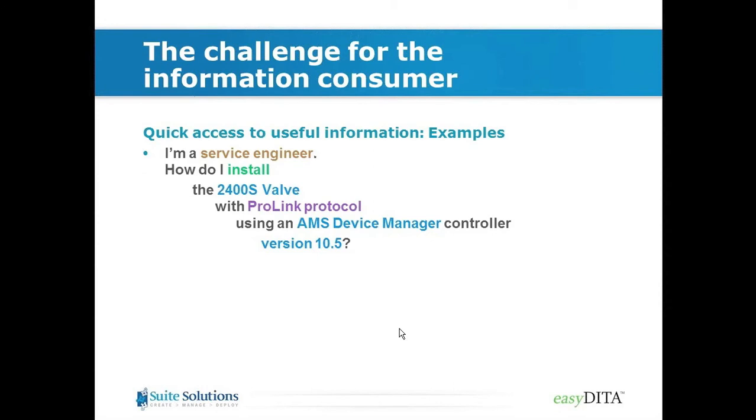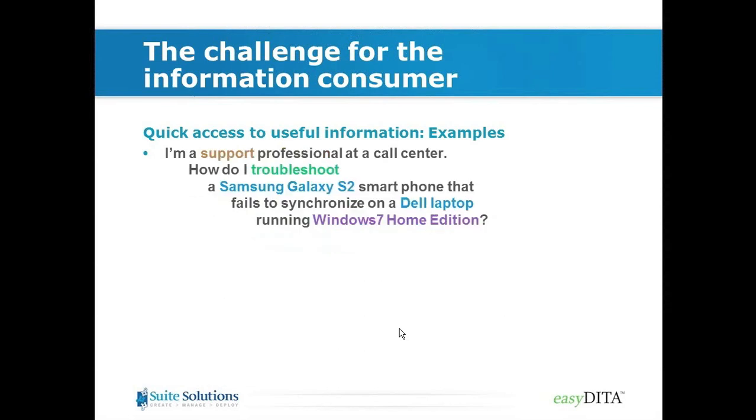So, for example, I'll give a couple examples of a challenge for an information consumer. Let's say I'm a service engineer and I need to install a particular device, a valve, using a certain protocol with a certain controller, which may or may not be sold by the same company, maybe a complete third-party company, using a certain version of that controller. How do I get the information that's relevant to me?